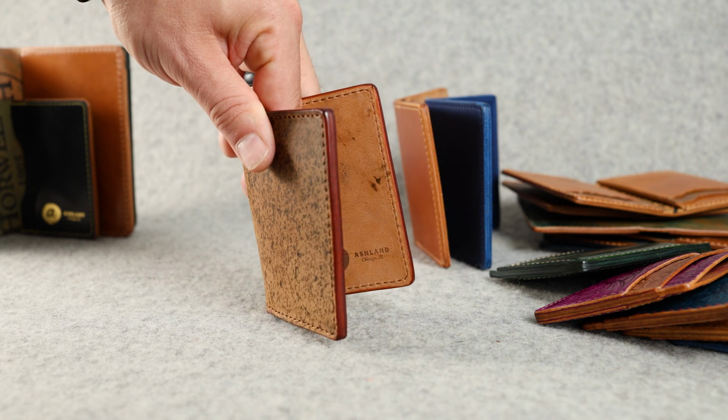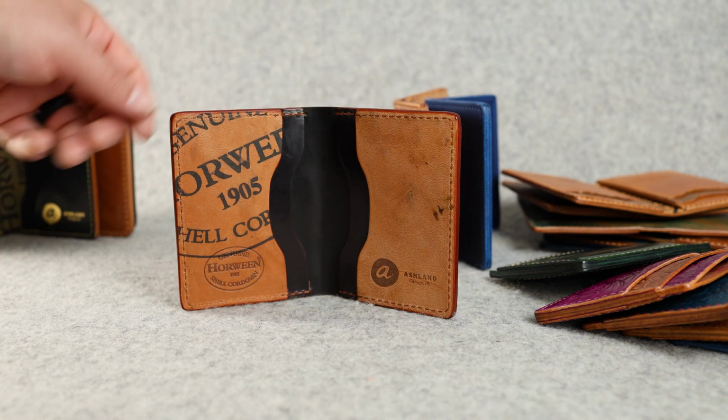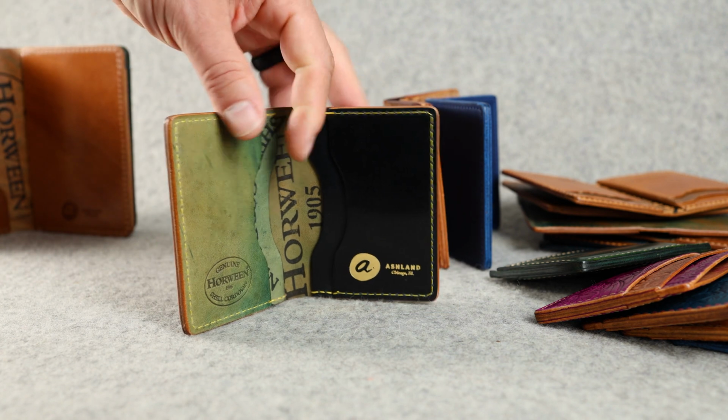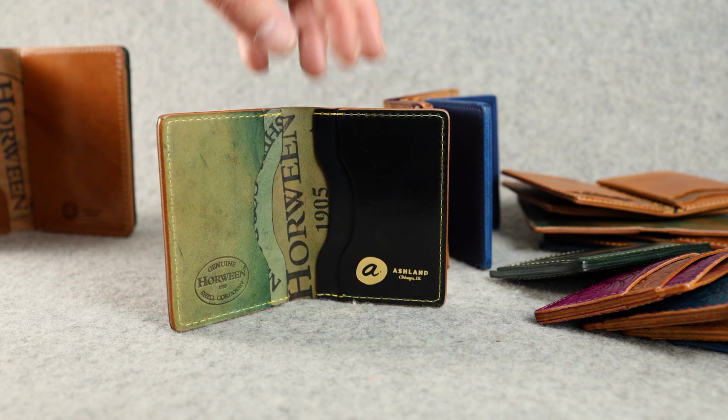Some nice hand stained edges for this wallet, and then a combination of shell cordovan and reverse shell cordovan for the inside. And I like how the interior of this one turned out, as well as the exterior. This is a really nice Bugs also. And we don't see this very often.